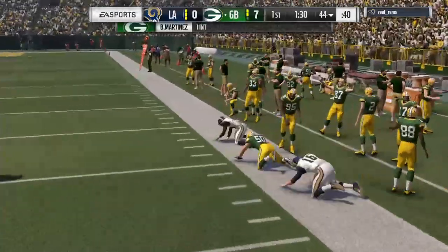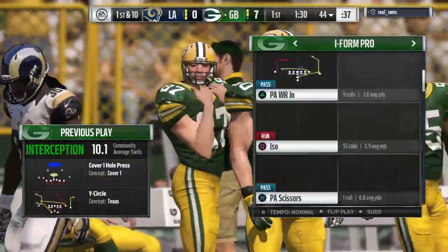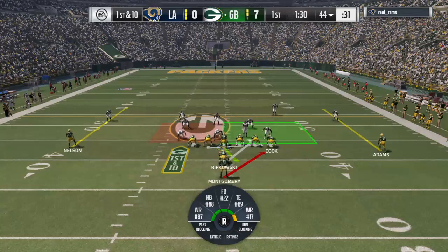And a great return as he takes us up just shy of the 45. Now trotting out there, the Packers getting ready to go. A good balance attack for that last touchdown drive they had. Now it's time to see if they can do that again.